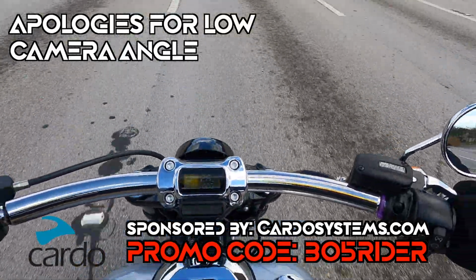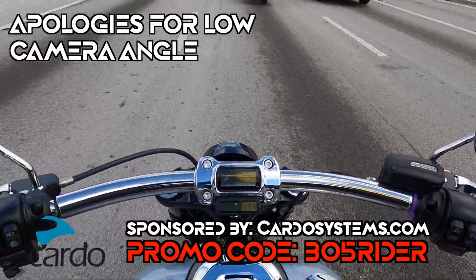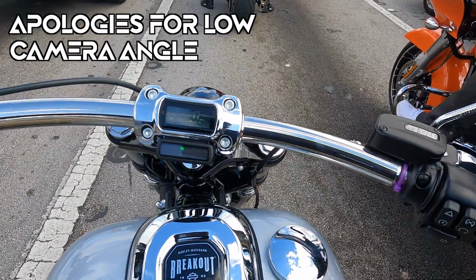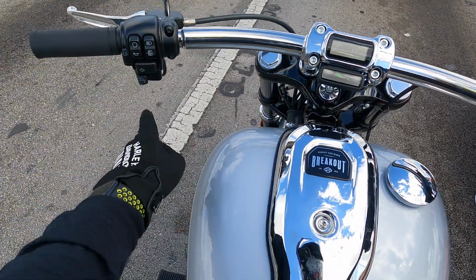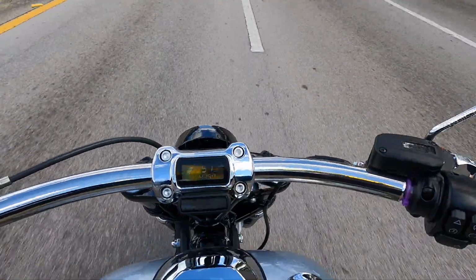Alright, check this out. Now that we've been going a couple miles, once we get higher up into those RPMs, pretty much above 3,000, you start to feel some vibration right here on this left side, on the clutch side of the handlebars. Now this bike does come with cruise control. I did not see that earlier. Nice.